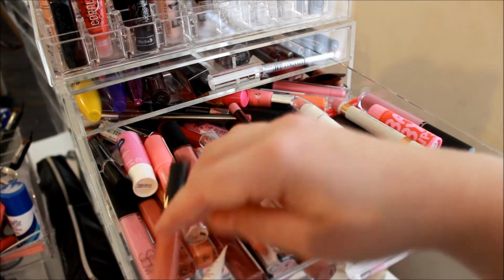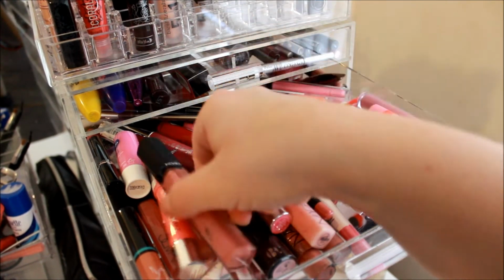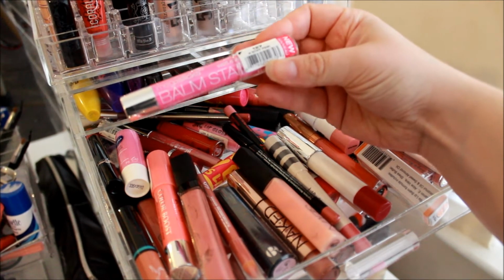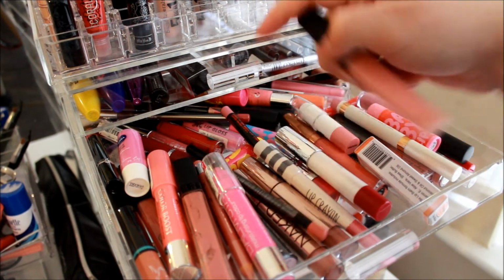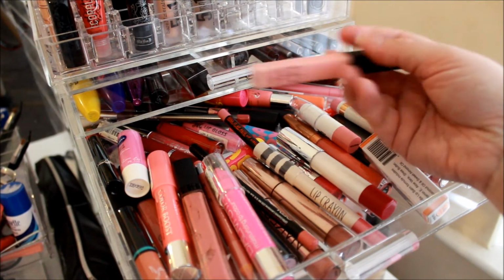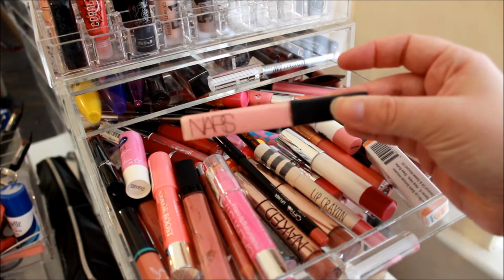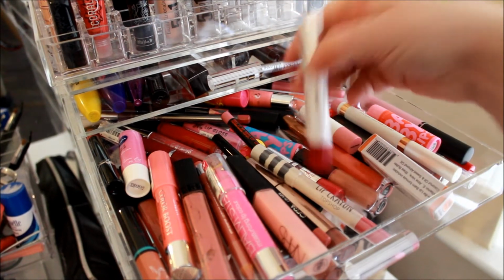I have some NARS under here, I have some Bourjois, I think this is Revlon, that's Maybelline, this is the Mega Slick Wet n Wild Balm Stain. I need to try that because that is still sealed. Urban Decay, more NARS. This is like one of the first NARS products I ever bought. This is the Turkish Delight, so I don't want to get rid of that.